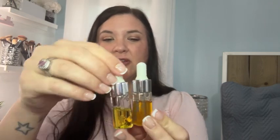So I'll have to check out if this one is or not, but it looks half used, doesn't it? There's only like half of the amount in here. Kind of got gypped on that. The vitamin C was more full. It wasn't like super full though, was it? It's like 3/4 of the way full. And that one's like half full. I don't know.